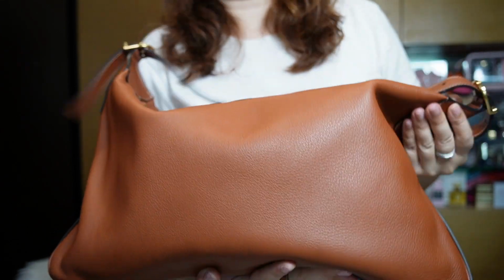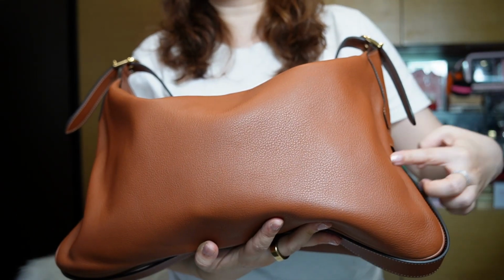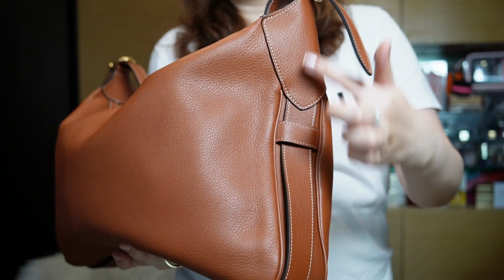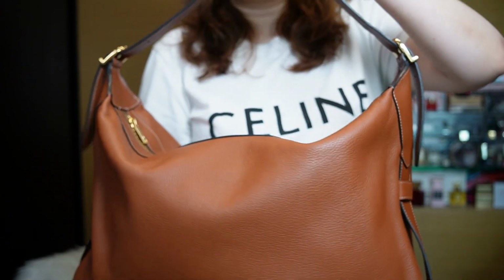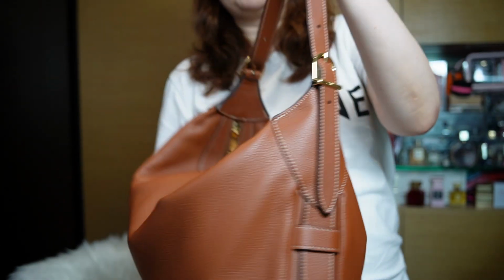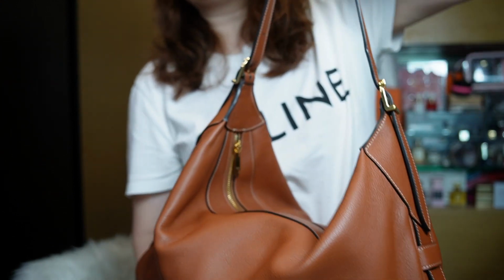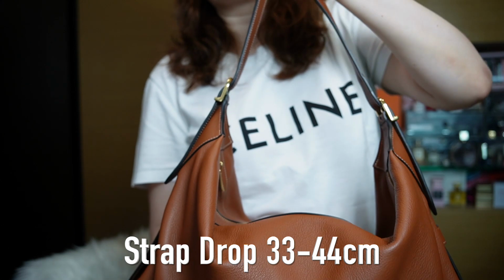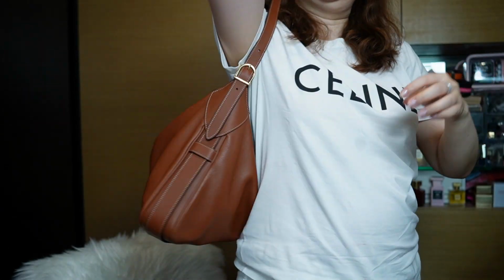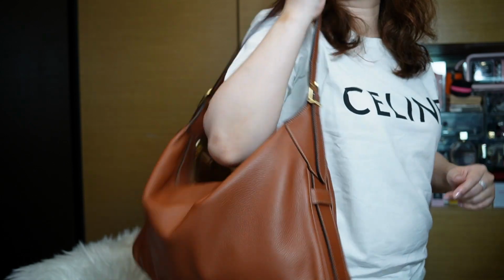So let's get started. So the dimensions of this bag according to the website is 43 centimeters along here, 25 centimeters here, and 11 centimeters wide. You can see it has a very generous shoulder strap that is adjustable with 3 holes, and the shoulder strap is roughly 33 to 44 centimeters, so definitely a lot of room in case you're wearing large sweaters or jackets. That'll fit with no problem.